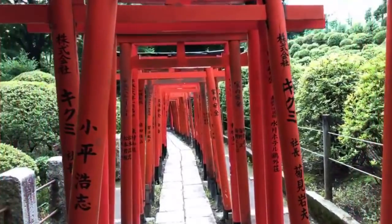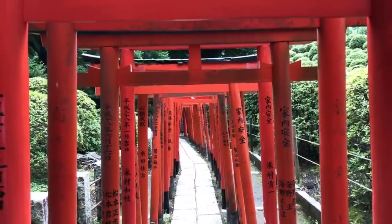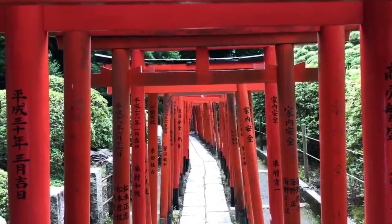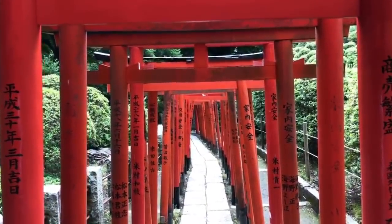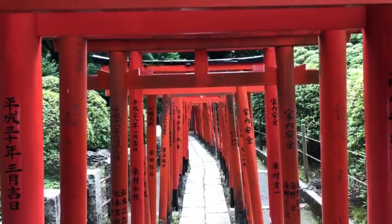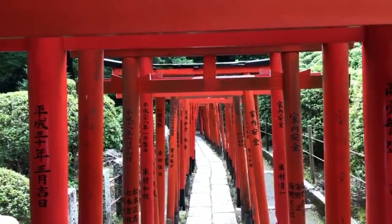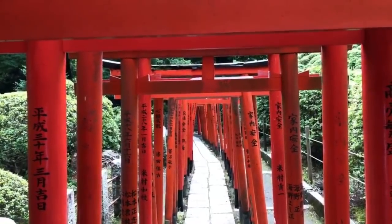How's the weather in Bali, John? Sign that they've been built. Okay, thank you. Wait. Going back here. Okay, the torii gates of Nezu written on them are a sign that they have been built from a donation. Okay, that's what I thought, but I didn't want to say that.